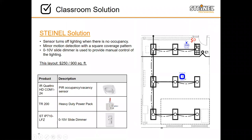For those of you who are familiar with this product, this is our flagship product. This is the very best sensor in the market, and it is ideally suited for classrooms. The reason it is such a great sensor is you can see here it's got the square shape. It's got 4 pyroelectric sensors inside of that square lens, which gives us a square coverage pattern covering the corners of the room.